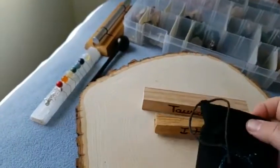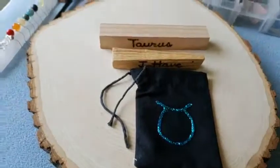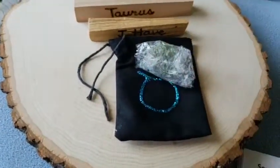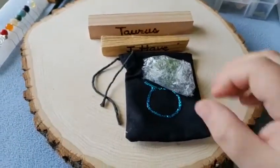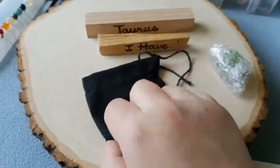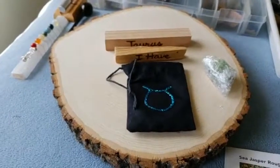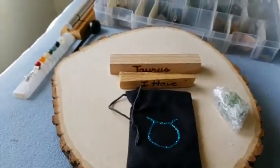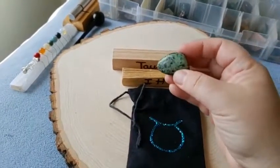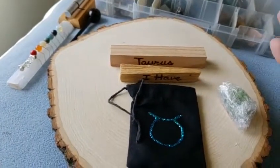If you get one of the zodiac kits, you get a cute little bag that holds your crystal with your sun sign on there. And if you want, I could always customize the kit and put another crystal in there for your moon sign and draw that symbol on the back. But I just wanted to give you guys a little show and tell of what I've got in the shop. I also have one beautiful African turquoise available. So if there's anything on here you're interested in, just let me know.